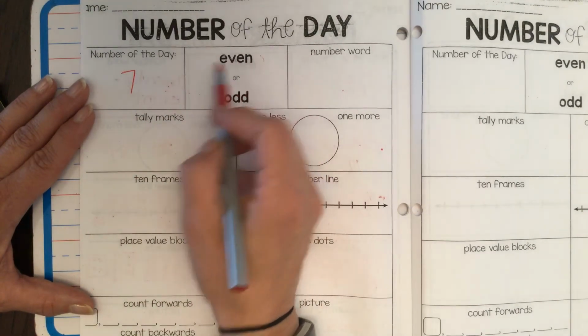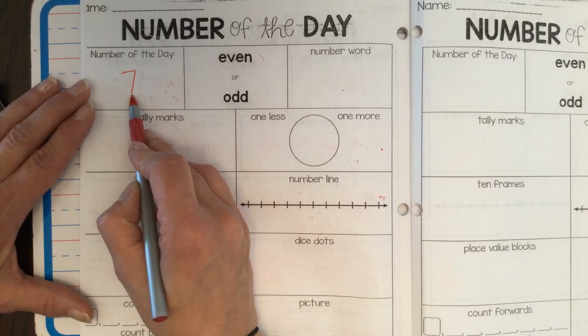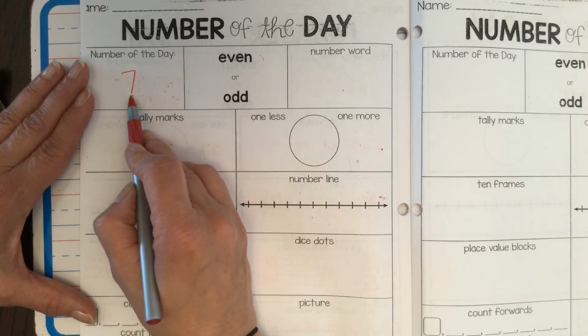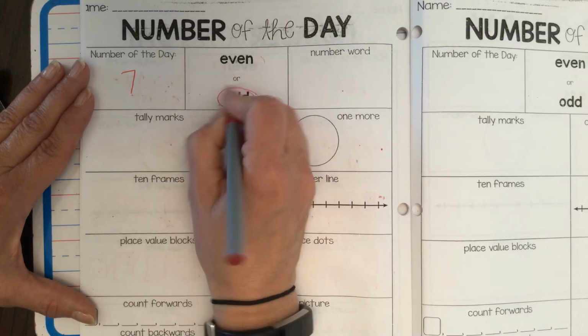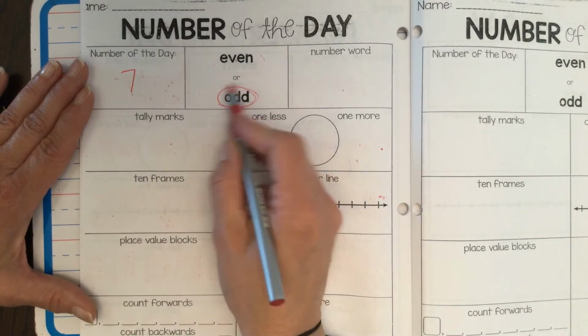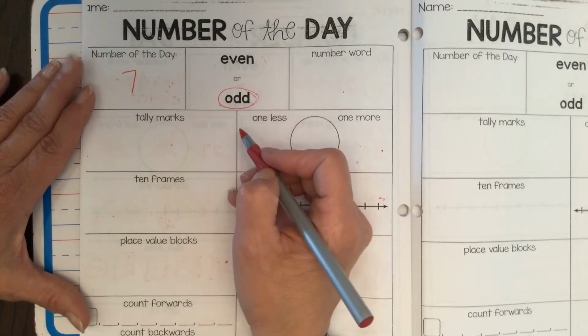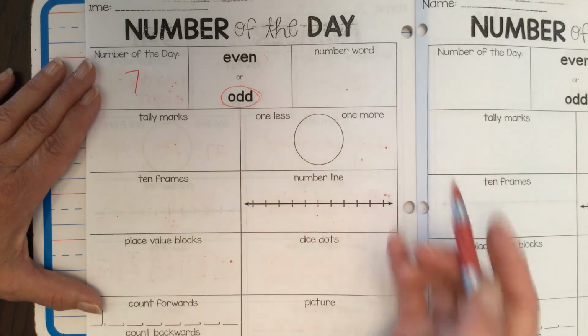So to decide if it's even or odd, I can remember, is there a double that equals 7? I don't think so. Or I can count by 2 starting at 2, and I would go 2, 4, 6, 8. I skipped right over 7, so we know 7 is an odd number. If there's no double that can add to equal it, and it skips over when we count by 2 starting at 2, then we know that it's an odd number.